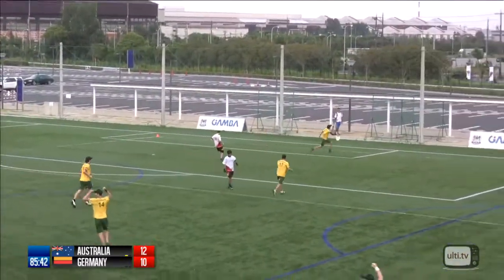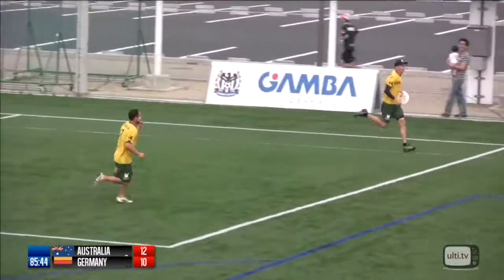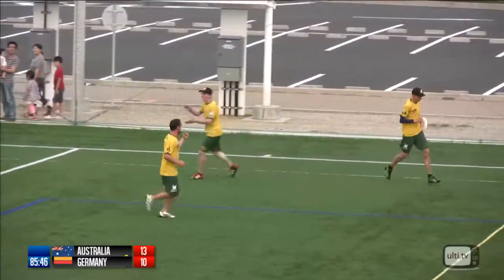And they've got a goal. Biggest lead of the game for the Aussies, 13-10. And they celebrate.